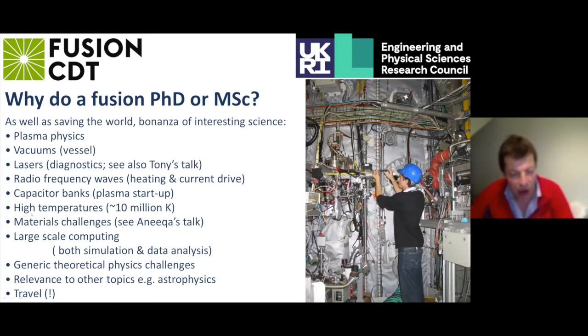The temperatures are really high. Some people would argue that in a tokamak, although Tony might disagree with this in the next talk, you get the highest temperature gradient, from tens of millions of degrees to very close to absolute zero within a meter or two. So huge temperatures and massive temperature gradients. Materials challenges, so the materials get really hot and they get bombarded by neutrons. See what Annika's going to say later. We do some massive computing simulations. Tokamak plasmas are hard to simulate, so we need big computers. There are also some generic theoretical physics challenges. There are some questions that we can pose about how general physics works, which are well explored in a tokamak. There's overlap with other areas.